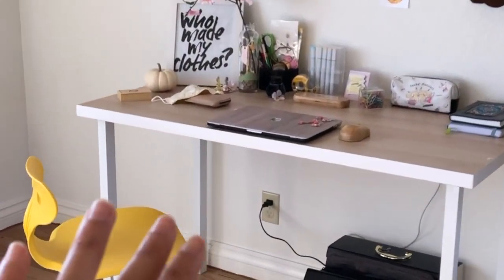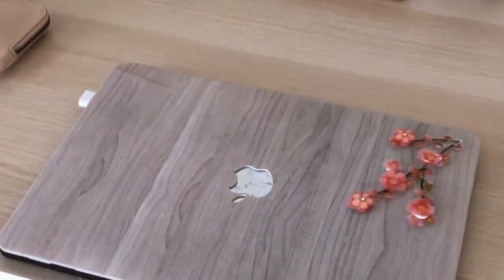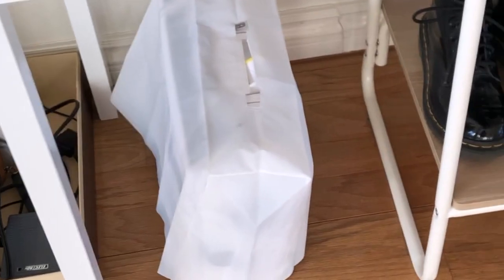I have my table over here. This is just my workspace where I like to edit my videos. It's like my productive space. I'm gonna have my sewing kit here on the side. I actually just recently learned how to sew, literally yesterday, and I'm really excited to be sharing some future sewing videos with you guys.